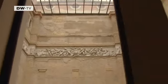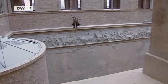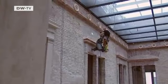A building that bears traces of history. David Chipperfield's new museum takes visitors on a trip to the distant and not so distant past.